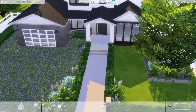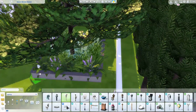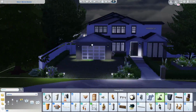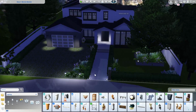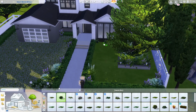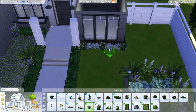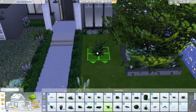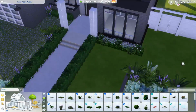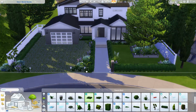But anyways, here you can see I'm putting some lighting, I guess. I've said this before, but I often forget to see how the build looks at night and see if it's adequately lit up. So this time I did make an effort to turn the build to nighttime and make sure I have enough garden lighting around, just to make sure that if you're walking home at nighttime and arriving at your home, it's not going to be pitch black.